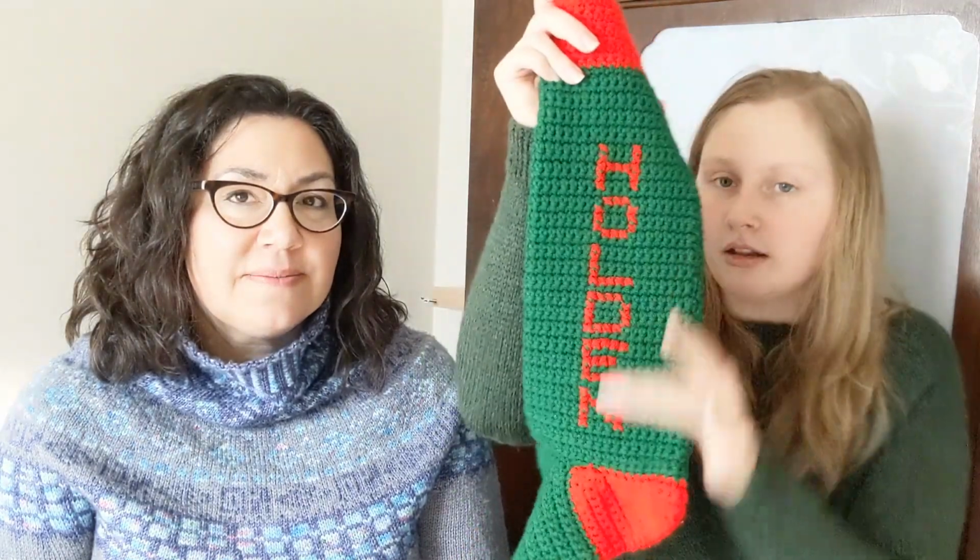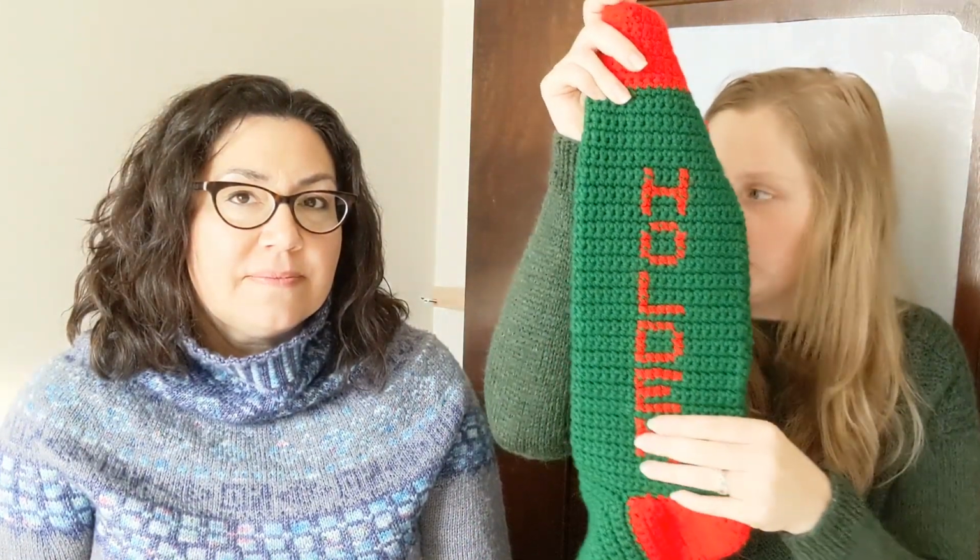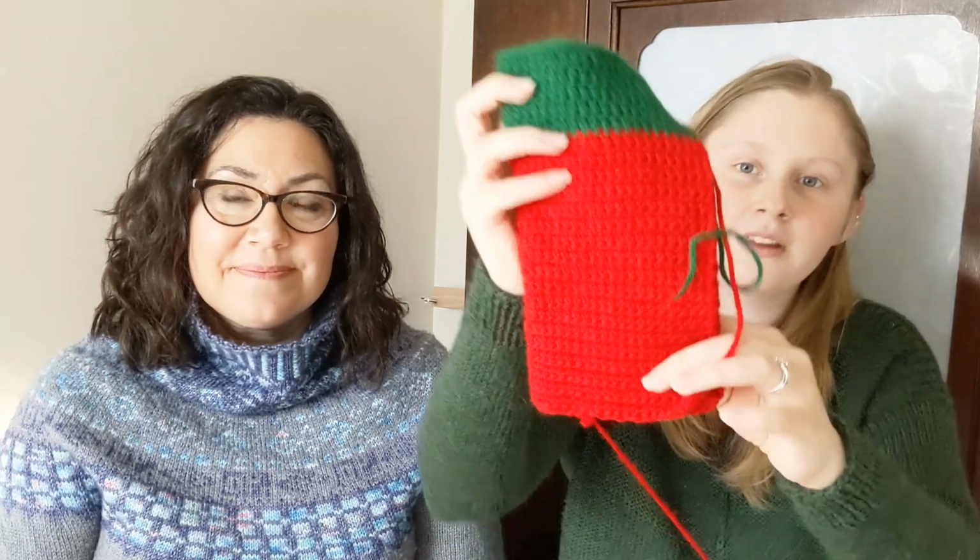Her name is Grace, so obviously it doesn't need to be as long as Holden's because Holden has an extra letter in his name compared to her. But I'm still going to crochet it this length. Yeah, because then you can just center the name. I don't know how big Hannah's is, but I think they're all about the same size. So I want to make it the same size.